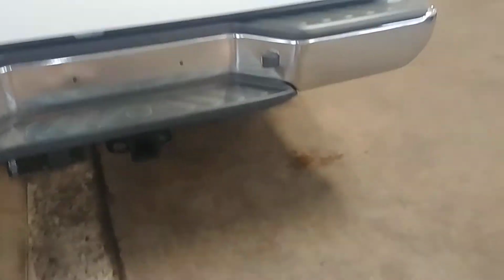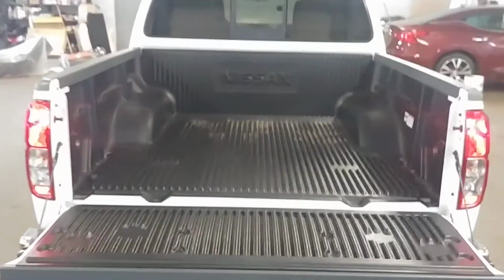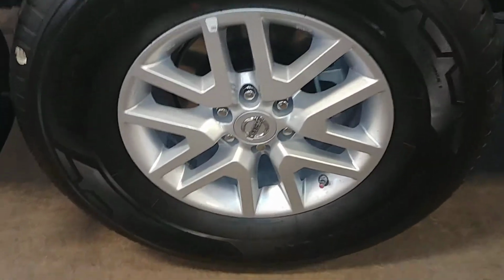Got your rear bumper. Looks good. You got your tow hitch with your other stuff there. This is what your cargo area looks like. Your bed. Nice. This quarter looks good. Here's your rear passenger side steel wheel. Tire tread at 11-30 seconds.